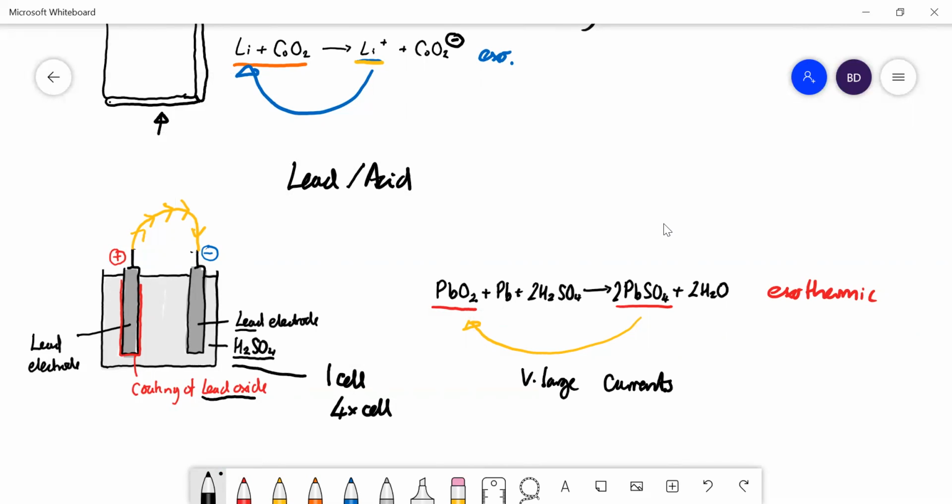It's very important this battery is rechargeable, and it gets recharged by a generator in the car called an alternator that runs off the petrol engine, and that recharges the battery constantly. So if you leave the car with the lights on, when the engine's switched off, the battery will go flat and it won't start the next morning.